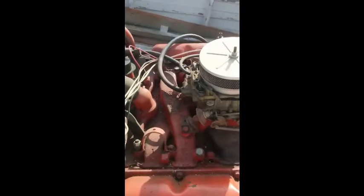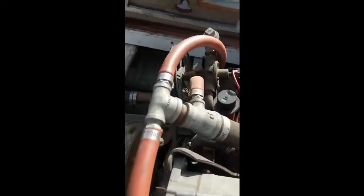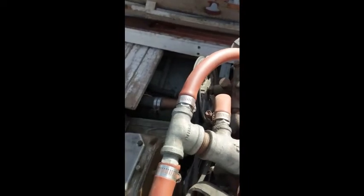Quadra-jet on an Oldsmobile. Not a bad setup. Don't care for all the ugly galvanized pipe, but I guess that's gonna work best, isn't it?